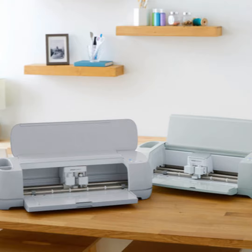So because of that new innovation, now we can cut through things like balsa wood, really thick chipboard, leather, things of that nature that are super fibrous that you can't really drag through and make a clean cut. You have to actually pick up and spin, like an X-Acto knife, for example.